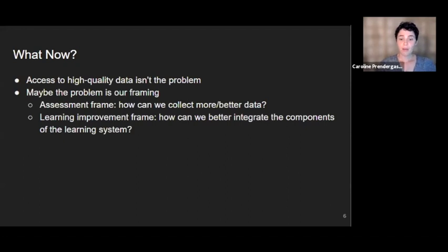So maybe the problem is the way that we're framing this question. So if we take an assessment frame to this problem, we could say, okay, well, how can we collect better and more data? That's kind of the assessment-centric way to think about this problem. And as assessment professionals, this is kind of the way that we're often trained to think about this problem: if we can just get the right data into the right hands at the right time, it's going to solve this problem.